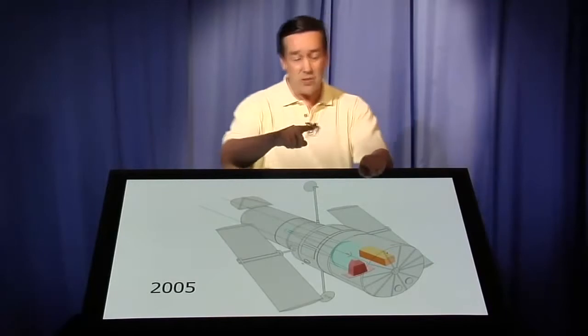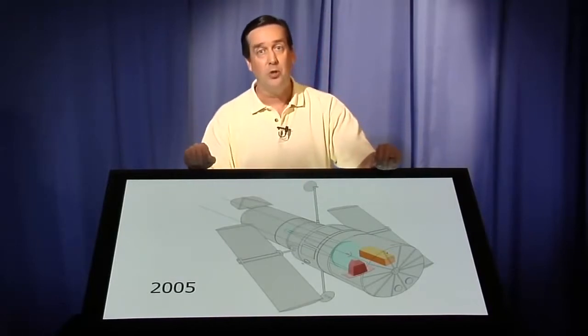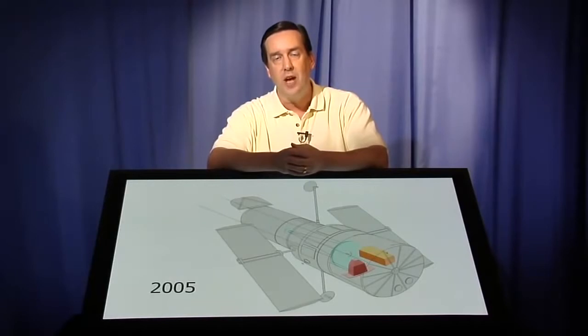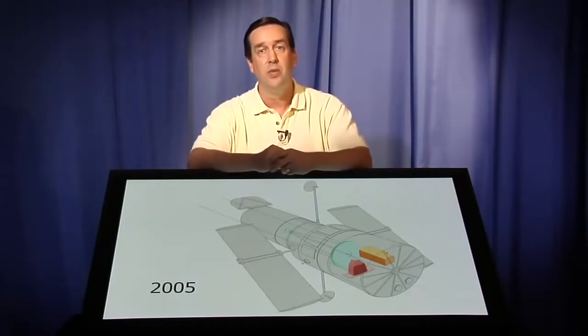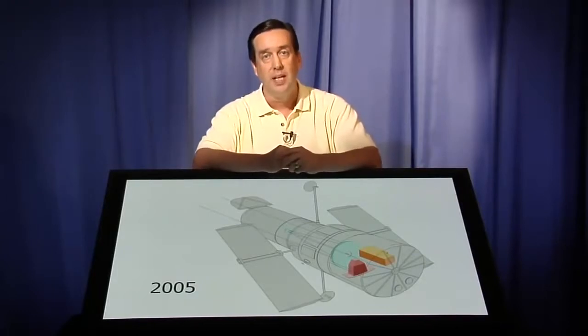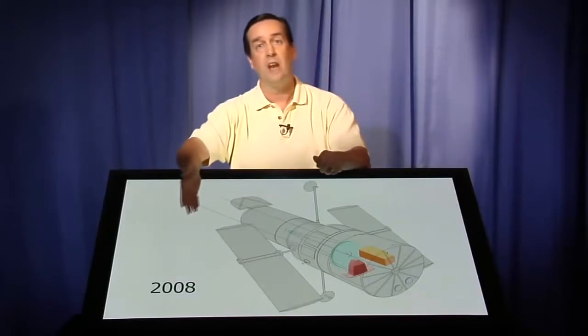Now, I said this was slated for 2005. Obviously, it didn't happen in 2005. Unfortunately, in 2003, we had the Columbia tragedy, and the Space Shuttle fleet was grounded for 2.5 years. The Space Shuttle fleet returned to flight in 2005, and in 2006, this servicing mission was put back onto the shuttle schedule. It turned out that the timing for it was scheduled for 2008.